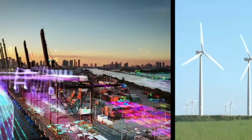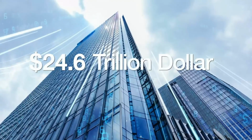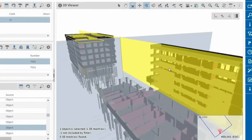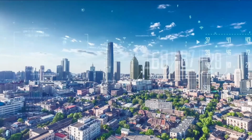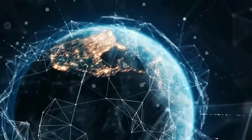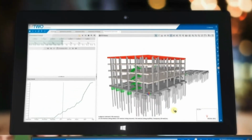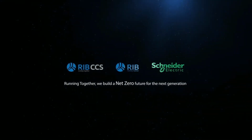Sustainable building investment represents one of the biggest global investment opportunities of the next decade, with an estimated 24.6 trillion by 2030. 1% reduction in construction costs could save $100 billion globally. M2 helps construction projects achieve up to 30% overall savings, resulting in 6 gigatons of reduction in carbon dioxide. The M2 construction digital twin data will be the most valuable asset for the next level of decarbonization. From reducing carbon emissions in the midterm to achieving net zero as the goal, M2 supports the AEC ecosystem. Running together, we build a net zero future for the next generation.